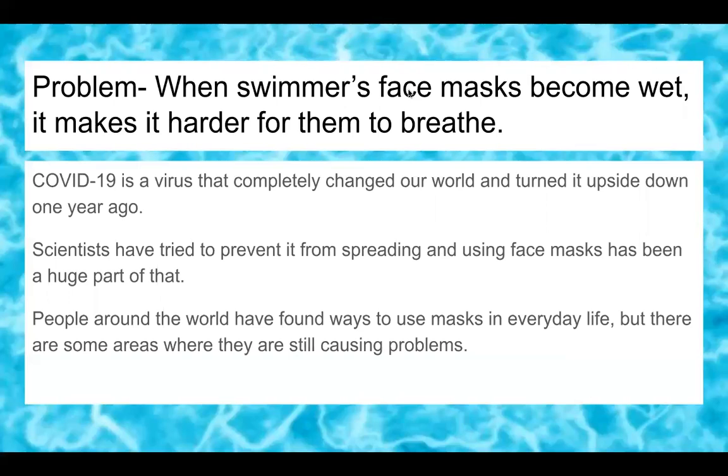The problem is when swimmers' face masks become wet, it makes it harder for them to breathe. COVID-19 is a virus that completely changed our world and turned it upside down 1 year ago. Scientists have tried to prevent it from spreading using face masks, and it's been a huge part of that. People around the world have found ways to use masks in everyday life, but there are still some areas where they are still causing problems. This is a problem for people who swim, especially on a competitive team, because once our mask becomes wet after we finish our race, it's hard for us to breathe.